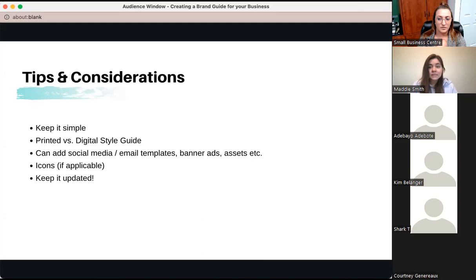And if your business is big on digital marketing and social media, you might want to include a section on your social media templates, email templates, banner ads, etc. And you can also include a page of icons if you have them that are specific to your business and brand.